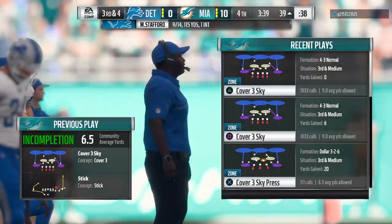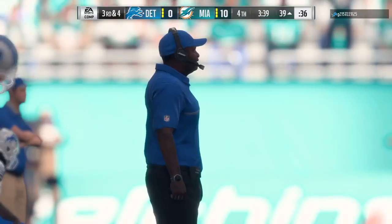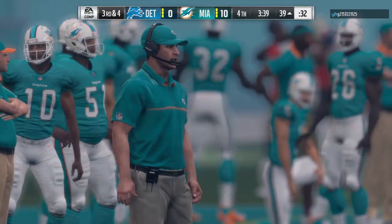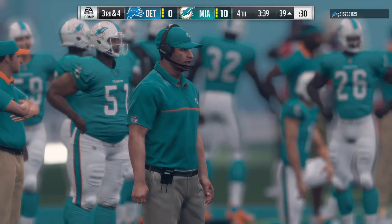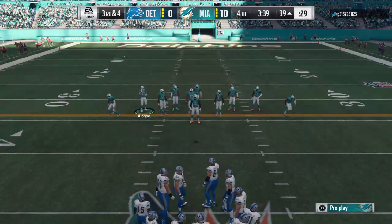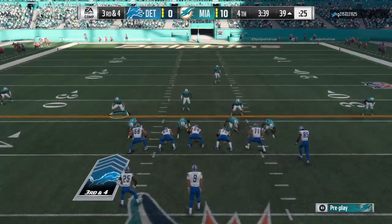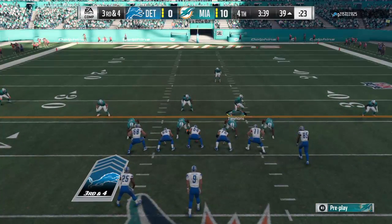I guess they're in a situation now, 4th quarter, where they're forced to take some chances, but I don't know that that was the type of chance you want to take. That one could very easily have been intercepted, and if it does get picked off, that could possibly seal this one. The Lions on 3rd down. They've hit 2 for 4 thus far. This is 3rd and 4.